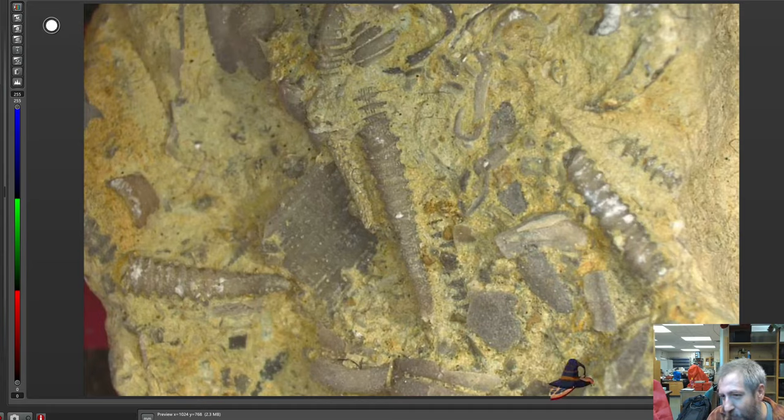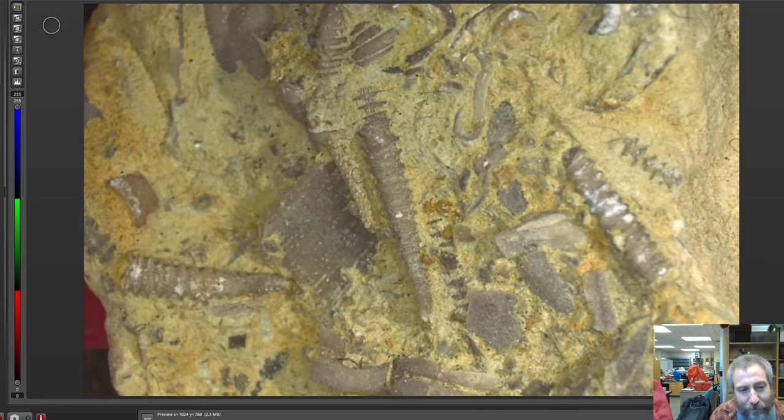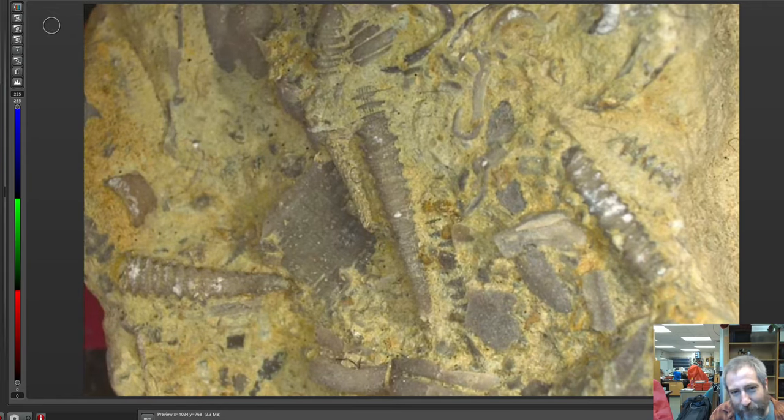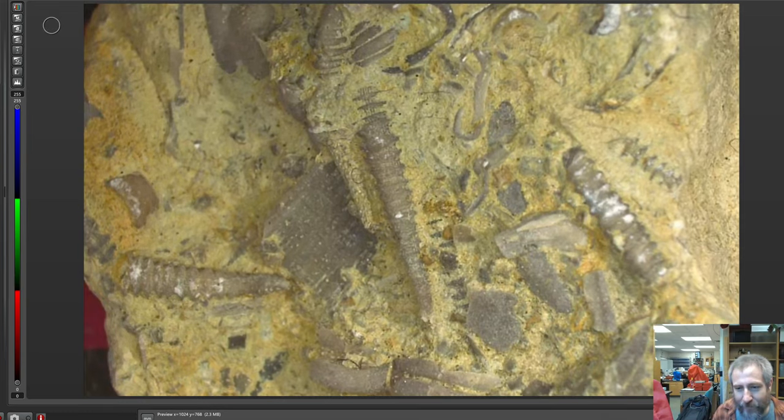Where did these samples come from? These samples came from Mary's desk around the corner. I just stole some. I was like, oh, look, this has got some cool fossils in it. And they're probably from Indiana. Mary's from Indiana, and Indiana has a lot of limestone units in it. And I'm actually a little perplexed as to what this thing is that's in the center of the screen here, like this guy.